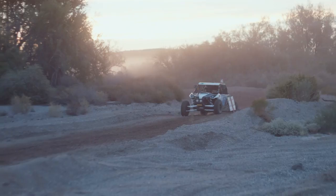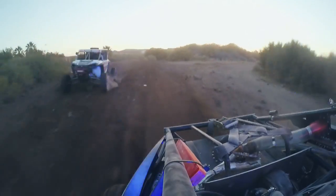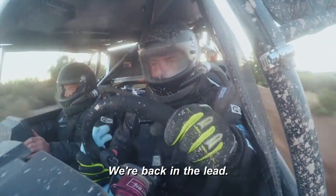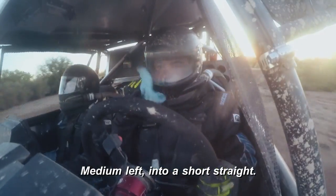Thought we were going to have a good day. Mr. Mal and Quentin push toward the leader in their class. Medium left, into a short straight. There you go. Easy. Then they take over physical first for day 2. Cool. Short straight. All right, buddy. Oh, we're back in the lead. Medium left. The current points leader, Lucretia Burrier, isn't going to surrender the lead that easily.